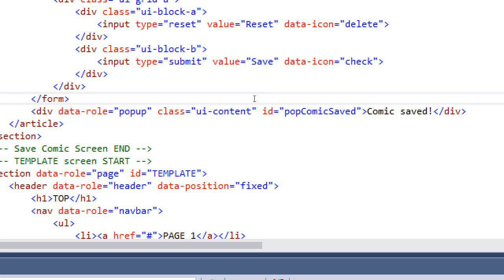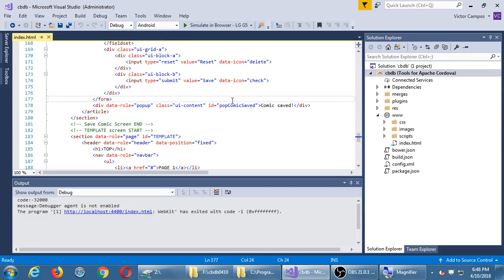Comic saved, or comic was saved, or however we want to say it. We want that to appear after the data is saved to the database. After the form is cleared out, we want that to appear to let people know the comic has been saved. Some feedback. So this ID, pop comic saved, will come in handy.